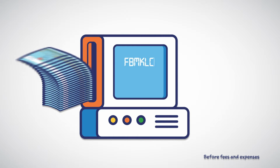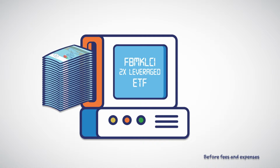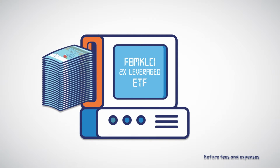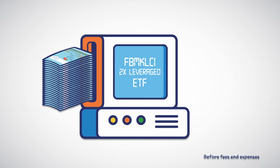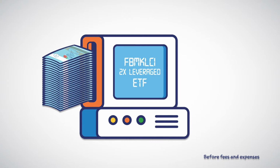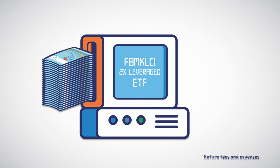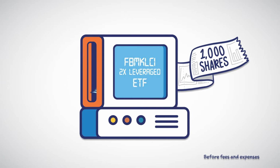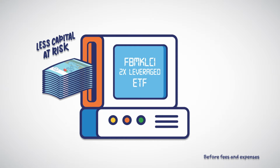On the other hand, an FBM KLCI 2 times leveraged ETF would give you the same FBM KLCI index exposure, but up to 200% daily leverage that would allow you to put up just half the amount of money or less to get similar exposure. So there's less capital at risk.